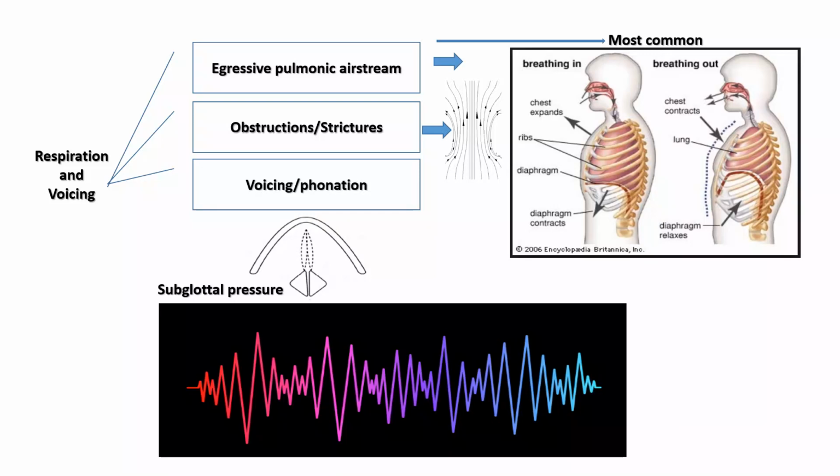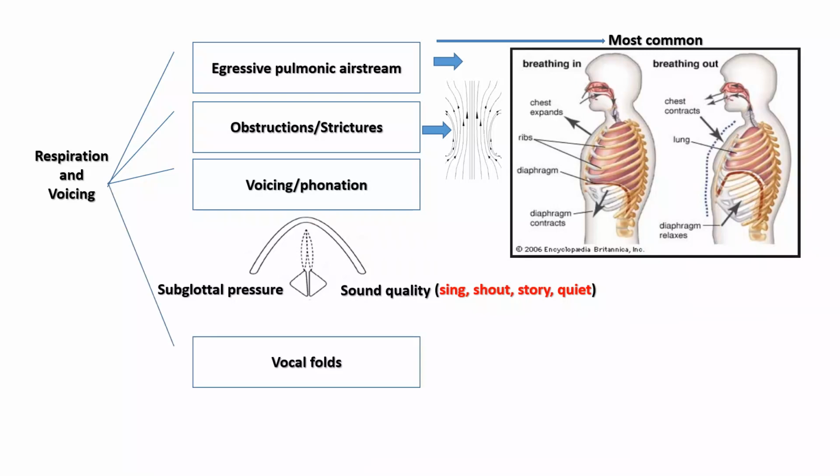The quality of sound produced during speech is affected by various factors, including subglottal pressure. High subglottal pressure can result in louder and more intense sounds, while low subglottal pressure can result in weaker and softer sounds. The vibration of the vocal cords affects the intensity, frequency, and quality of sound produced during speech. Intensity refers to the loudness of sound and is affected by the force of air passing through the vocal cords.